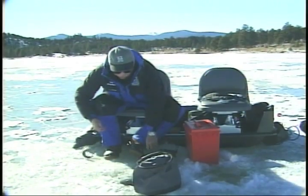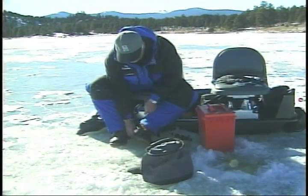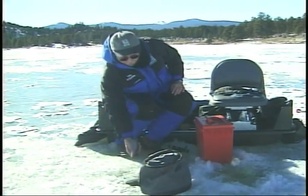I'll tell you what, little fish, but I kinda wanted to show you what we were doing before we gave you the lesson in electronics. This is really a little one. Now we expect to catch a few bigger than this, but we don't care, we're just out here having fun. Little rainbow, we'll get him back in the hole.